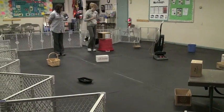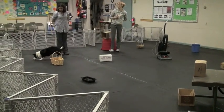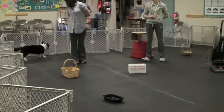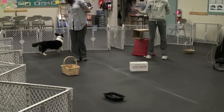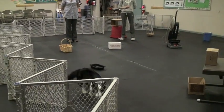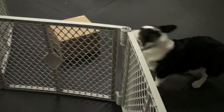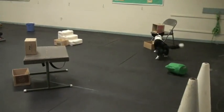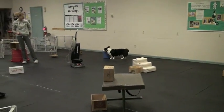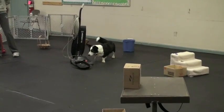Okay, so I want you to notice what his tail's doing now. His tail tells you he is working. He is on the hunt. It doesn't say he's in odor. It says he's working. So we know what his tail looks like when he's working and what it looks like when he quit. Right? It started going around in circles when you saw a friend. What does it look like when he finds it?